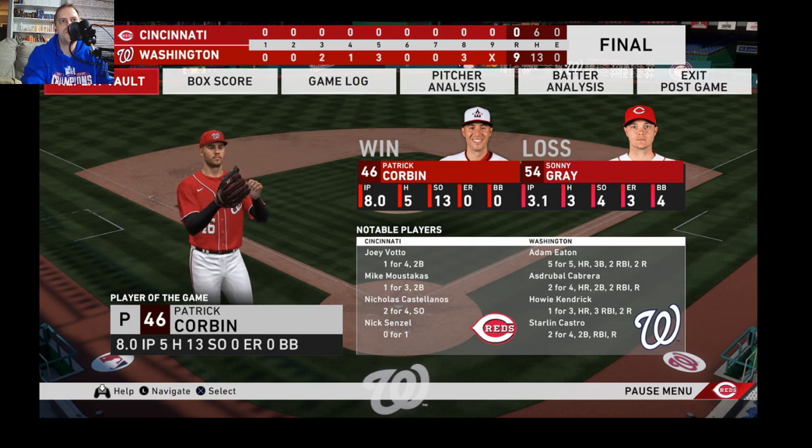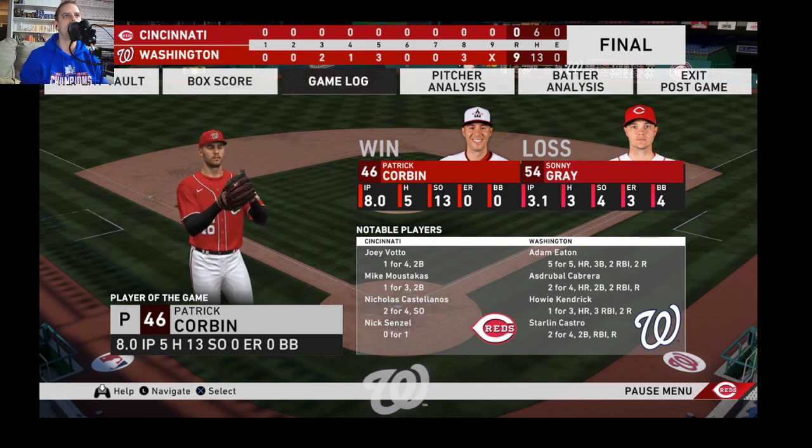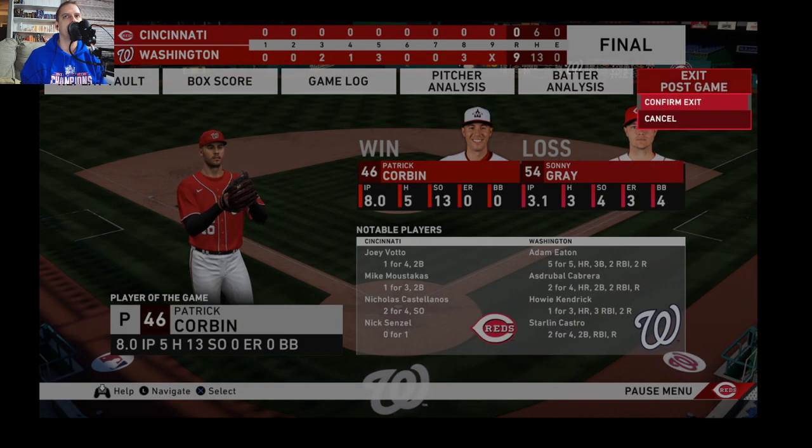And every player of the game has been the starting pitcher this series at this point, and that theme continues as Patrick Corbin takes those honors for today. Like I said, he went the 8 strong innings pitched and only gave up the 5 hits and had the 13 strikeouts. So once again, sad final to report here as the Nationals take this rubber match by the final score 9-0.